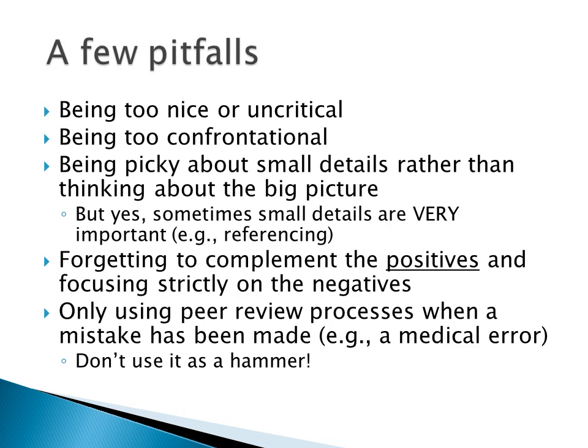Now, indeed, there are some pitfalls. Sometimes you can be too nice. That really isn't valuable. If you're being too complimentary, beating around the bush, not getting to the point, you're really not helping the person that you are giving the feedback to.